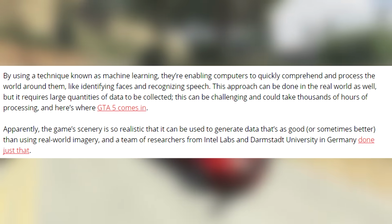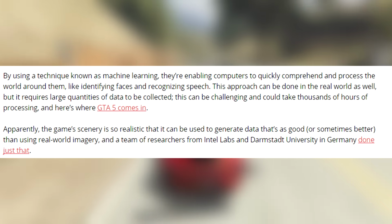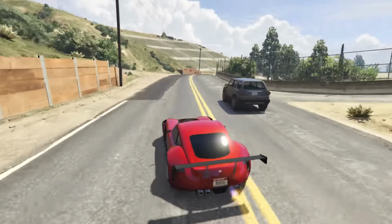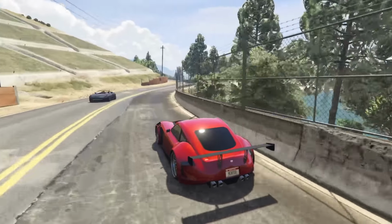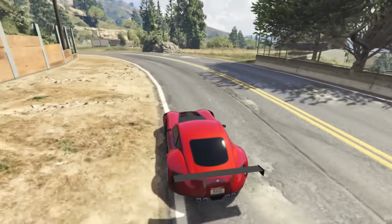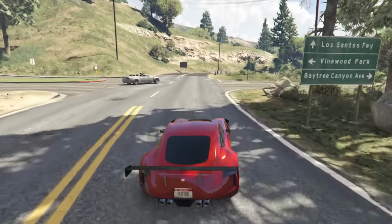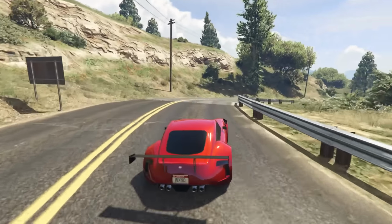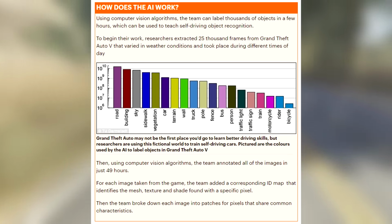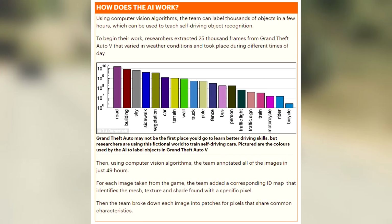Supposedly, the game's scenery is so realistic that it can be used to generate data that's as good or sometimes better than using real-world imagery. And to basically explain how this works, what research groups have done is create a system which changes GTA into colors, allowing the car to then identify exactly where it is, what to avoid, and so on. And the screenshot being displayed in the video right now shows off a graph which identifies all the colors and the exact item which is related to them.